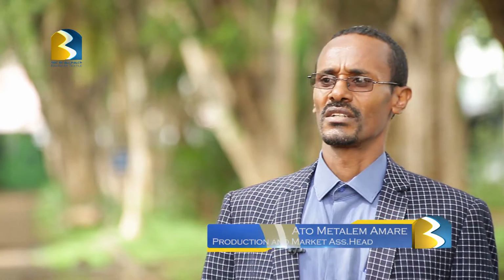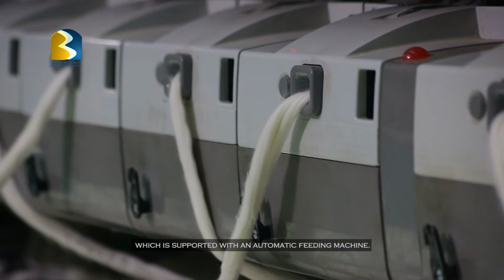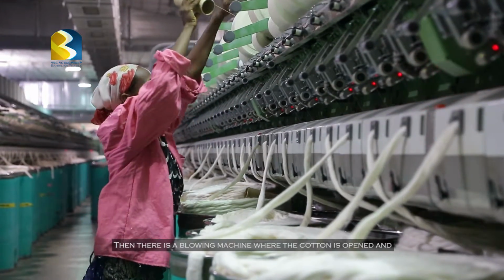Cotton is a major input for our factory, and mild cotton is used in spinning processes as an input. There are different processes in the spinning section, supported with an automatic feeding machine. Then there is a blower where the cotton is opened and cleaned to optimize the cost and maintain the product's quality.